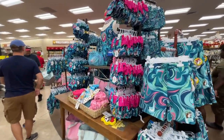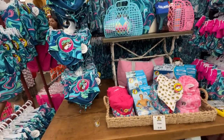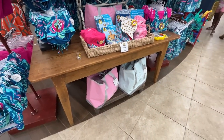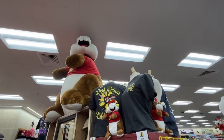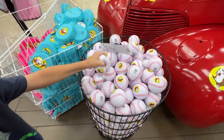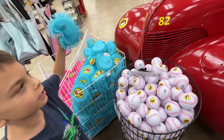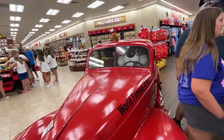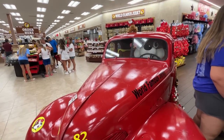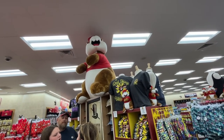And they've got your swimsuit, matching family swimsuits covered. Fun. Lovely beach bags. World famous jerky and a car. Hello up there, Bucky. Liam wanted to show you the squishy balls here. And those little things. Cool. Yes. Bucky's driving his car. Yep, he's driving his own car here. That's pretty cool. World famous jerky. And he's also up here overseeing everything here in the store.